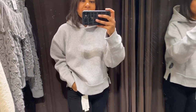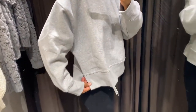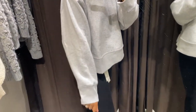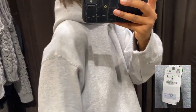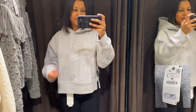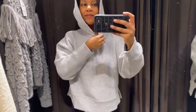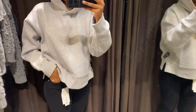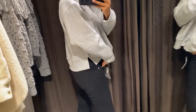So I do love a hoodie. I may have a slight hoodie obsession, but this one was really nice as anticipated. I think I tried it on in a large, but I probably would buy it in an extra large because I'd want it to be quite oversized on me. I like the slight drop shoulder detailing, and then the shape of the hood was really nice as well. So yeah, a great price point and a really nice sweater.